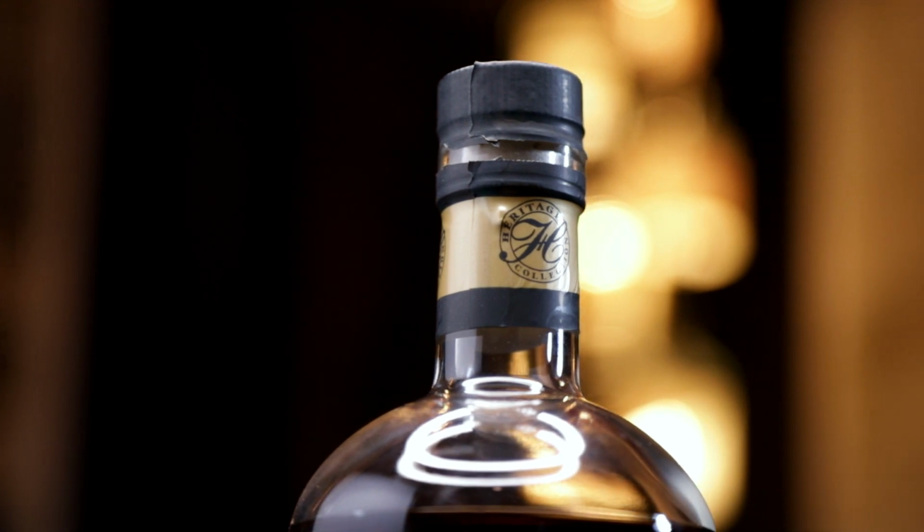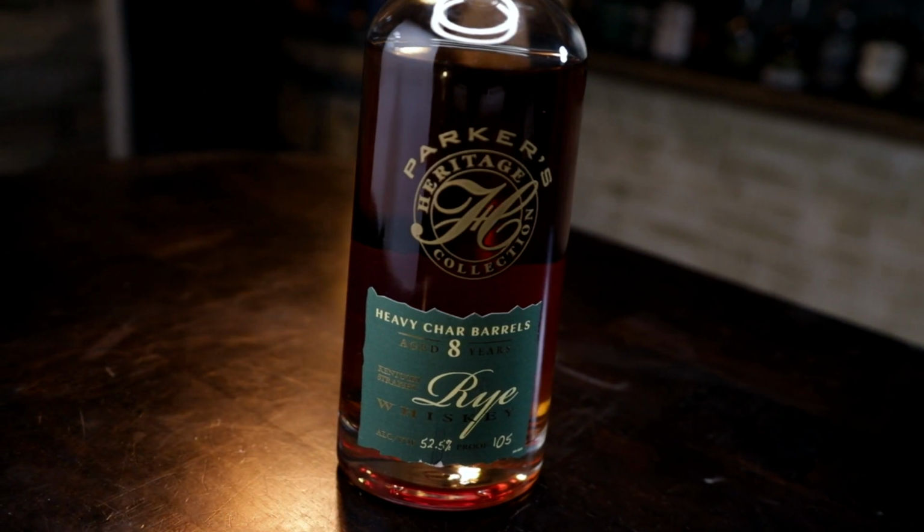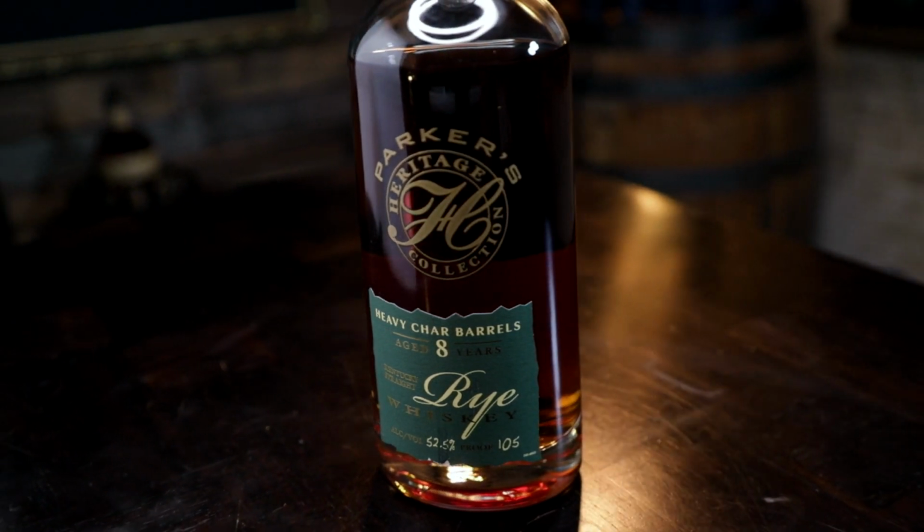So even though this is 105, I wouldn't normally consider that it'll get you a little warm, but it doesn't normally go straight to the Kentucky hug, and this really did. Yes, it has this wave of the baking spices that you were talking about, the rye, the barrel. It's deep. I mean, that's really the only way I can describe it. It's deep and rich. It really is that deep char. You can taste it on the finish. I wouldn't call it bitter, but I think you do get a little bit more on the finish.